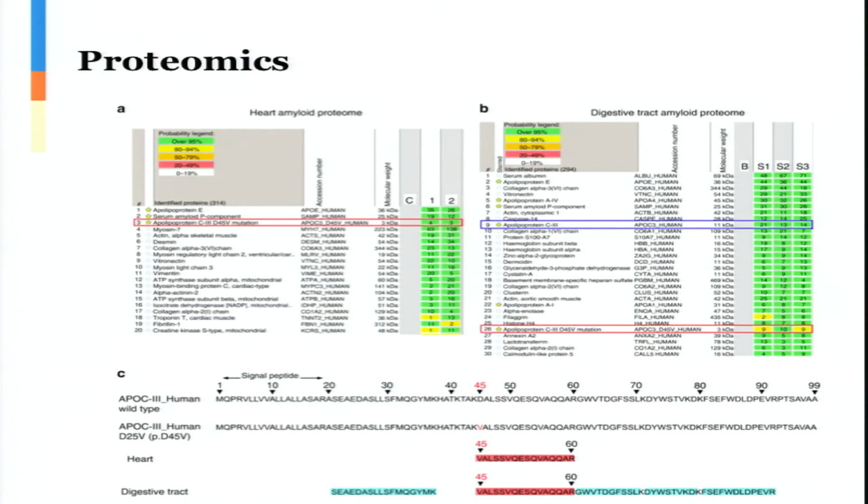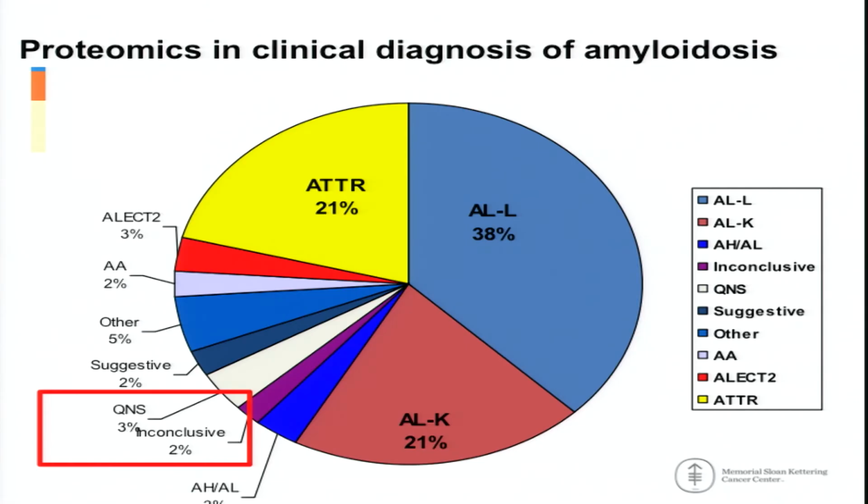The interesting thing, of course, we can also pick up here, for example, is that only the variant protein was being deposited. On the lower end here, what we are seeing is only the variant protein present, but we didn't see the native protein present because native is not amyloidogenic. So this is really a problem of the variant protein.